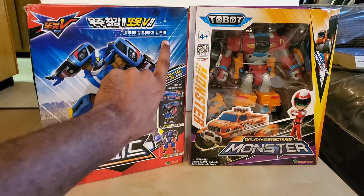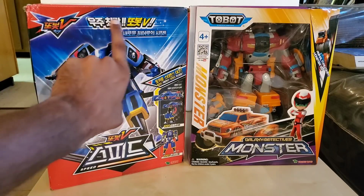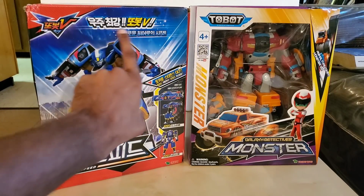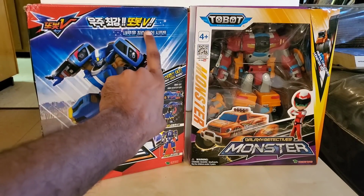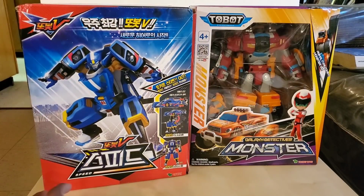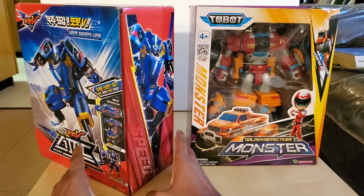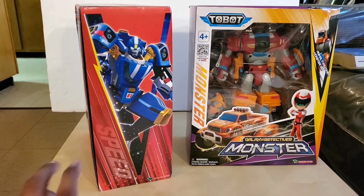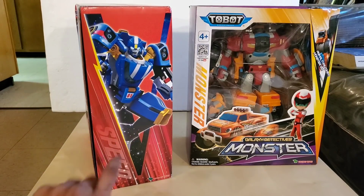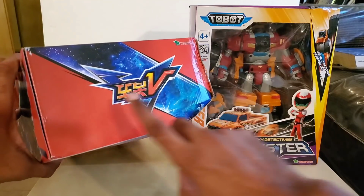This line right here says the beginning of a new hero. This line I could not translate through my phone. So if anybody knows what this piece right here is, please drop it in the comment box, so this way I have it for future videos of this series. On this side of the box we have him in the robot mode hanging off something, we don't know what that is. Top of the box says Tobot V.